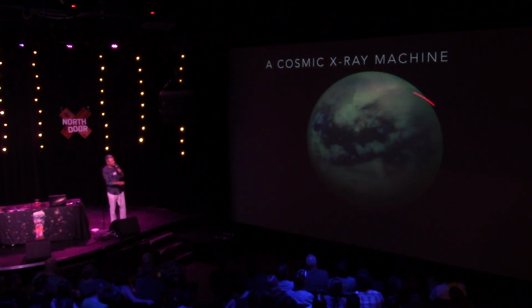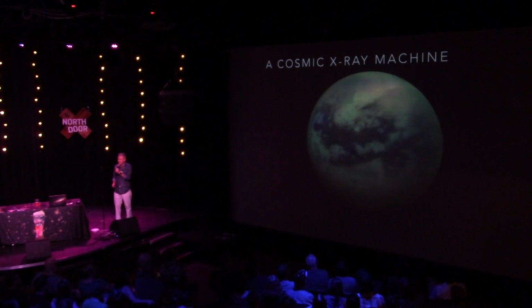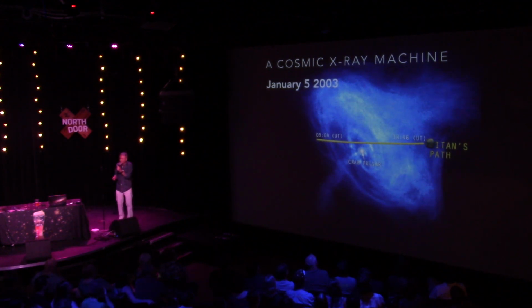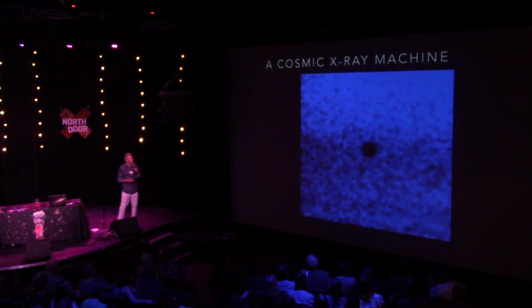But we caught this fellow here. So this is Titan, Saturn's largest moon. Titan actually traversed the Crab Nebula over a period of several hours. And so what we're able to do now is this: this is our cosmic X-ray machine, the source of X-rays. It's the hospital X-ray machine. This is your hand in front of it. And now we can see the image of that. We can measure the shadow of Titan. Now remember I told you that X-rays don't penetrate atmospheres. Atmospheres are too thick for the X-rays to penetrate.